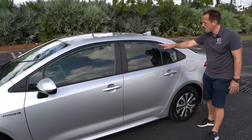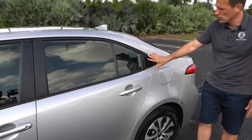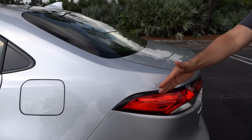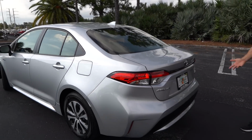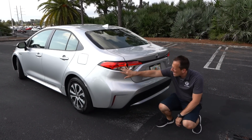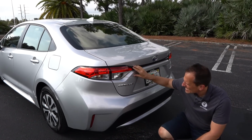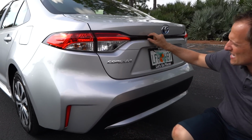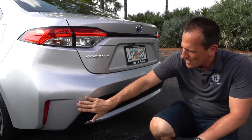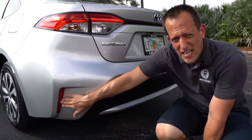And as we work our way back, flat black around the windows, this little rear quarter section, you can see some nice body line going on out there. And then coming around the rear is your overall same Corolla taillight section. So you have taillights, nice housing. I like the way it integrates into this piece of gloss black plastic, your Corolla badge. A little bit of an extension out here, and you know what?